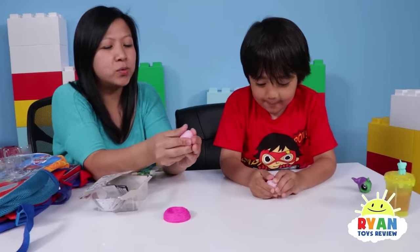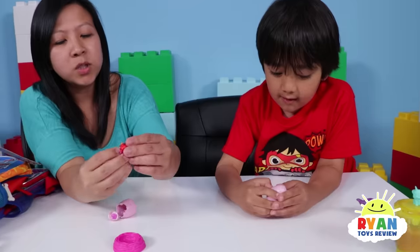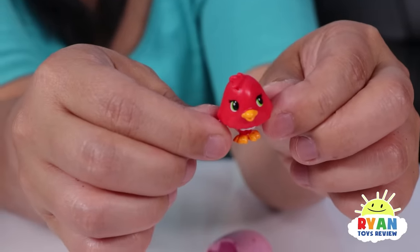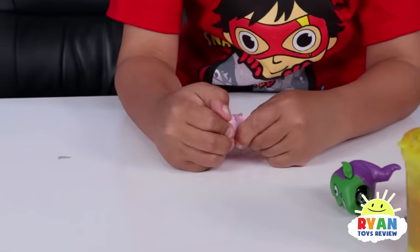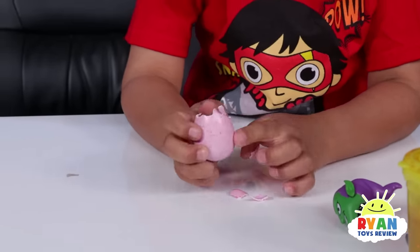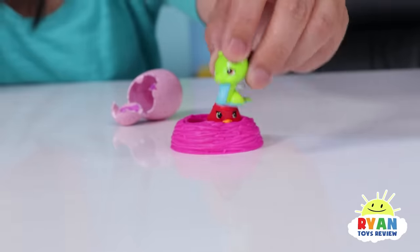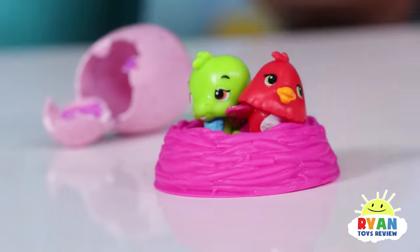Okay, Ryan, I think mine is ready. Yeah, just burst it open. That looks purple. So I got a little cute bird here. I think it's like a red robin looking bird. Aw, that's cute. Let's see what Ryan got. Yeah. What do we get? Dragon. So he can join his little buddy here. They are just nesting together, and they can both fly.